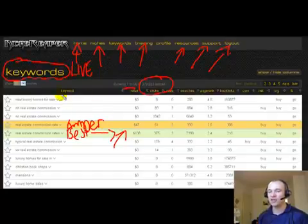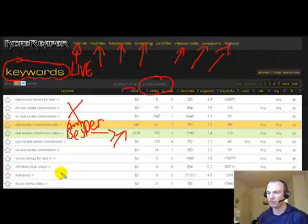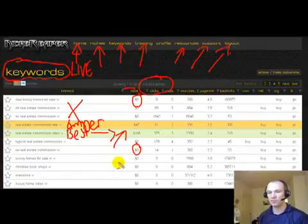Now the white ones, basically you can pretty much disregard them unless it's something you really want to go after. As you can see, a lot of these have got low value, $0, $0, so you don't really want to be looking at those. Now I'm just going to give you some information on the columns here. I'm trying to do that as quickly as I can.